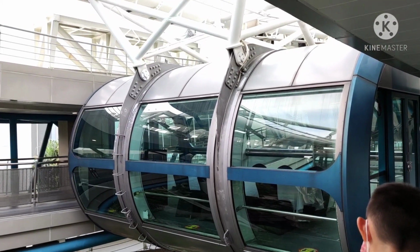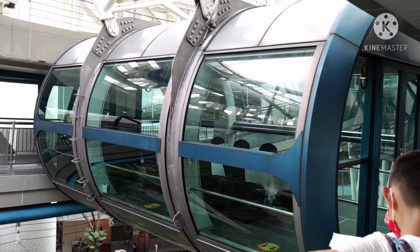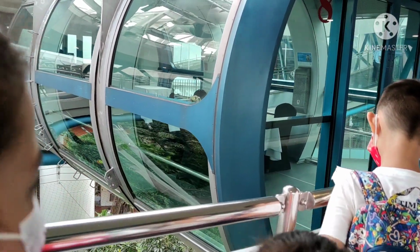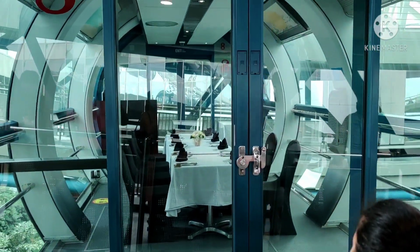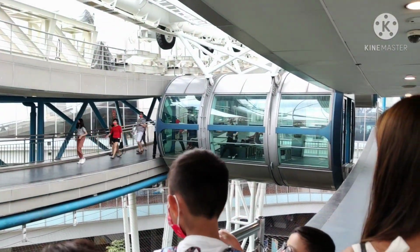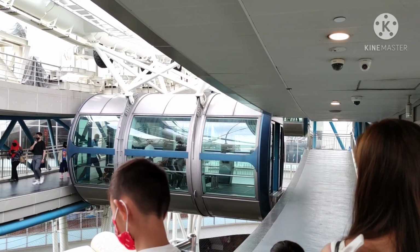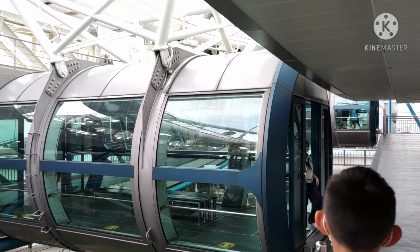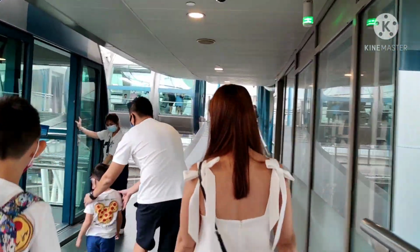There are 28 capsules, and each capsule can carry up to 28 passengers. And that's how it moves. Slow. You can also book a capsule and have your dinner in the sky, just like this one. They clean, they disinfect. Quite efficient. It travels at a speed of 0.24 meters per second or 0.76 kilometers per hour. That's quite slow and nice.